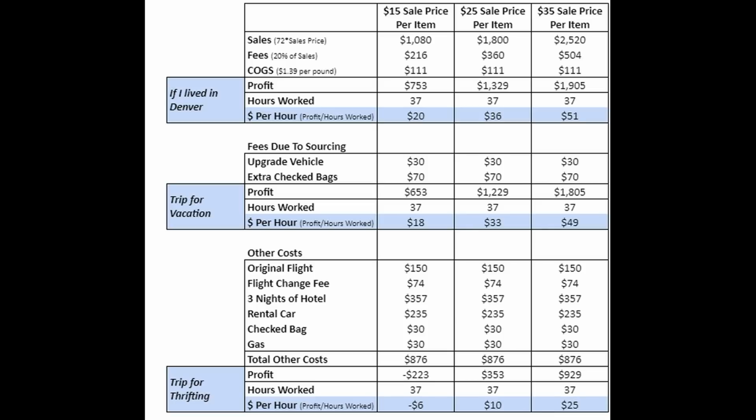And if you factor that in, that means that if everything sells for $15, my hourly profit will be negative $6. If everything sells for $25 on average, my hourly profit will be $10. And if everything sells for $35, my average profit will be $25 per hour of work. So a few notes on that.